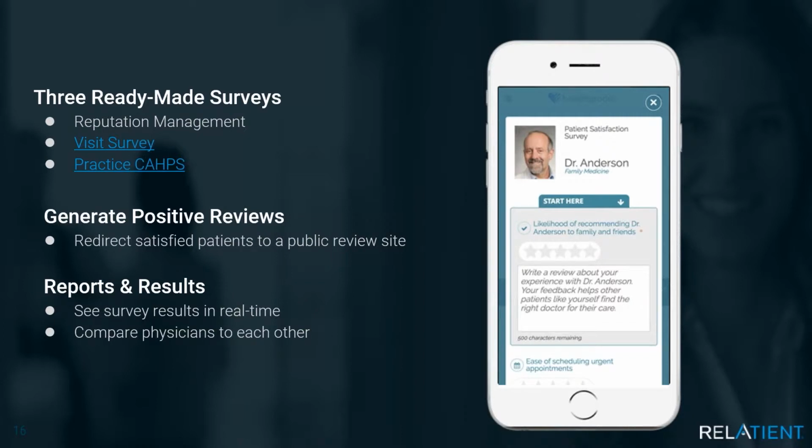If one provider doesn't have a lot of feedback on a certain review site, like Vitals or Health Grades in this example, or Google reviews or wherever, we can do it provider specific, or we can do it for entire locations. Really, however you want to set that up to where you can build up those online reviews on the practice.